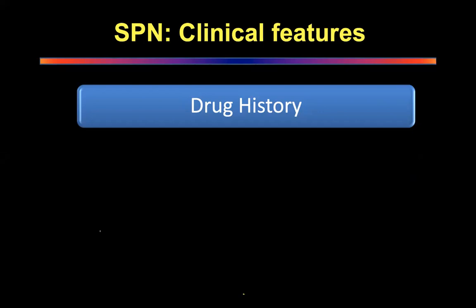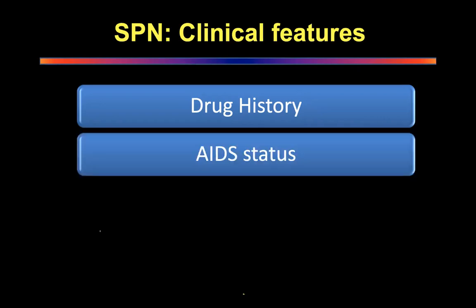Drug history, cocaine history is known to be associated with solitary pulmonary nodules, either because of tricuspid regurgitation and back pressure or because of pulmonary embolism or because of infarcts. Okay. The AIDS status is quite important. People with immune deficiency are more likely to get either malignancy or inflammatory or infective nodules in the lung.